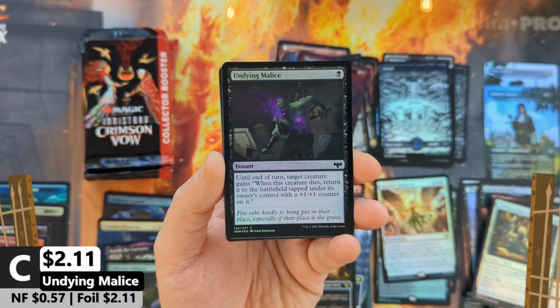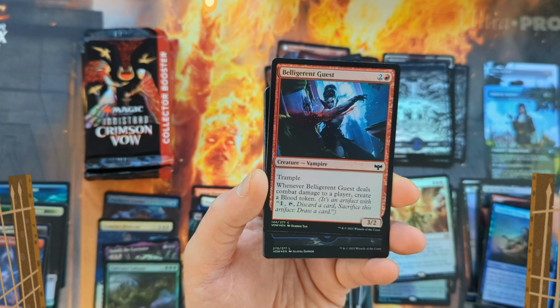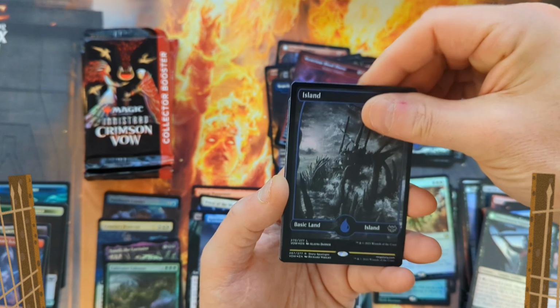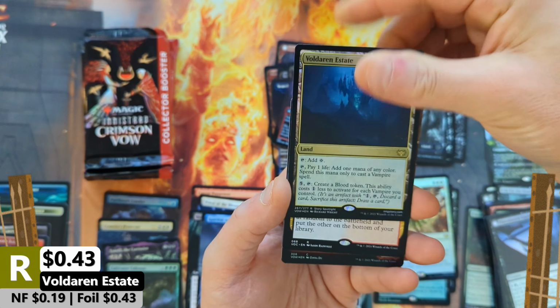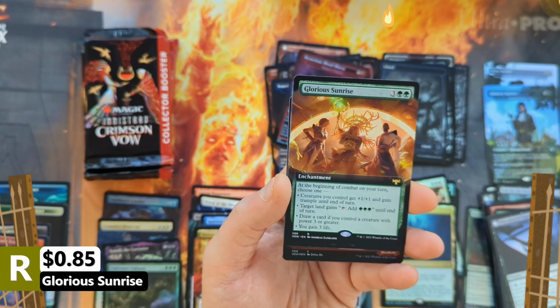All right, this pack starts off with the Undying Malice, followed by a Parish Blade Trainee with a Wretched Throng. Then we're going to see a Belligerent Guest with a Fell Stinger. Then we've got a Bloodsworn Squire with a Foil Island. Then we're going to see a Voldarian Estate coming in from the land cycle as a rare. Then we're going to see a Sinister Waltz from the Commander subset with a Glorious Sunrise coming in.